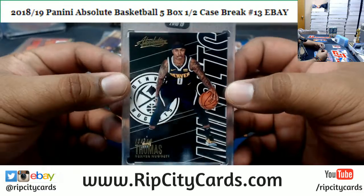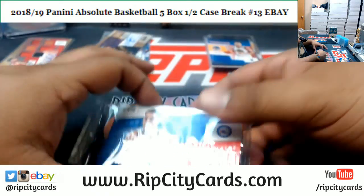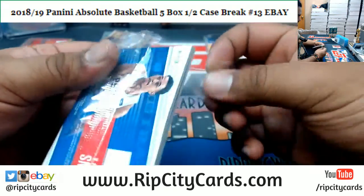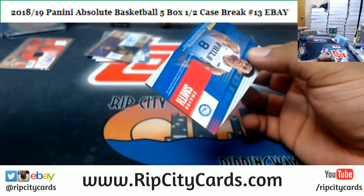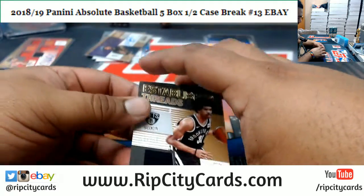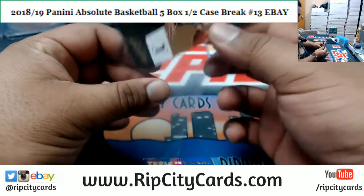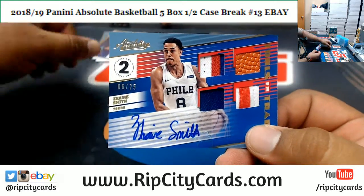Another Isaiah Thomas encased for the Nuggets. We got Jarrett Allen of the Nets to 189. Patch action. For the Sixers, Zaire Smith to 25, rookie patch auto.